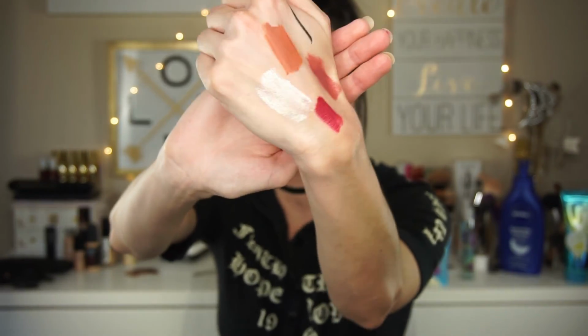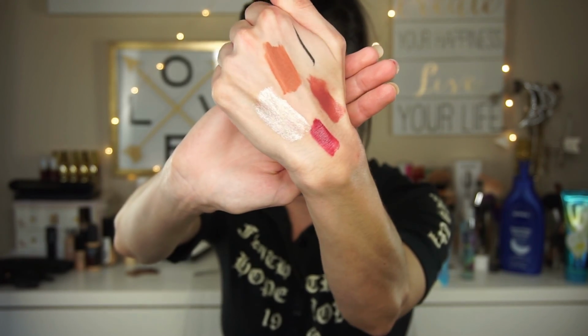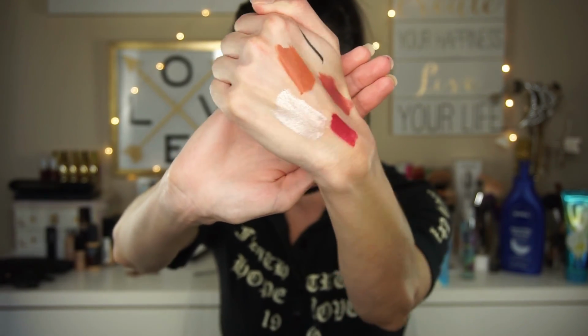So it's just like a nice, deep berry shade. Oh my God, it's a really nice, thin, comfortable formula. I really got to pick up more of these because I really do like these, guys. It's that berry shade on the bottom, and like I said, it's just very comfortable on the lips. That color, it just gives me life. It's everything. I've really been into this shade lately. Oh, so good. So good.